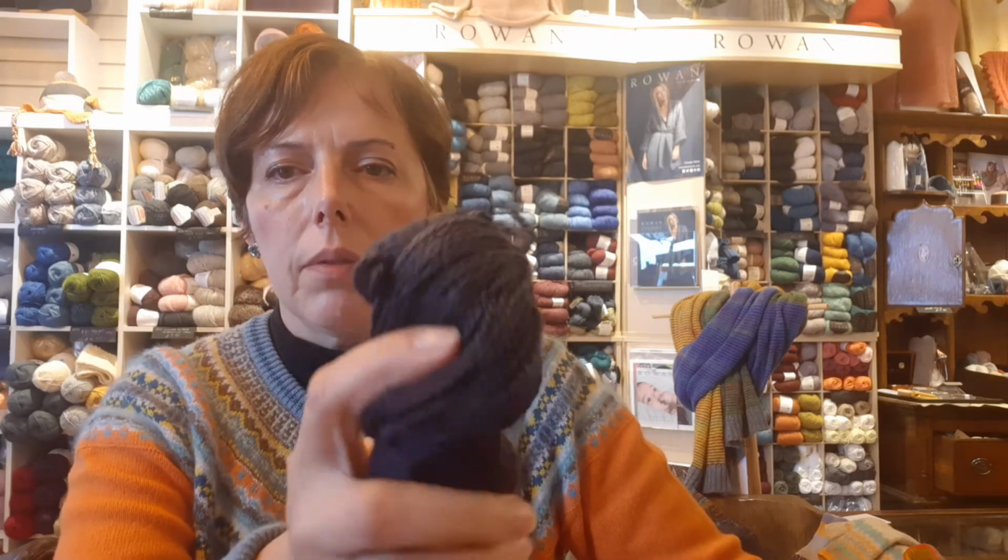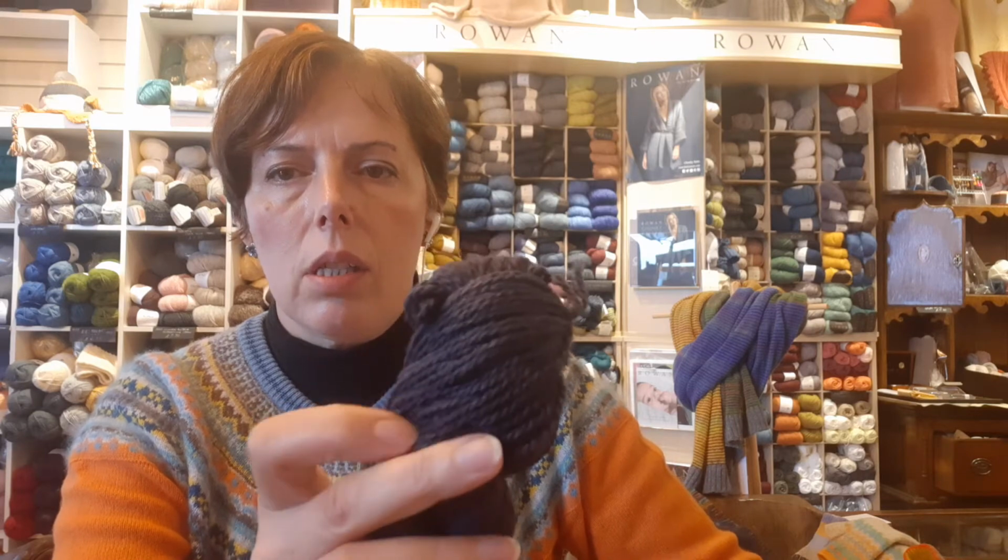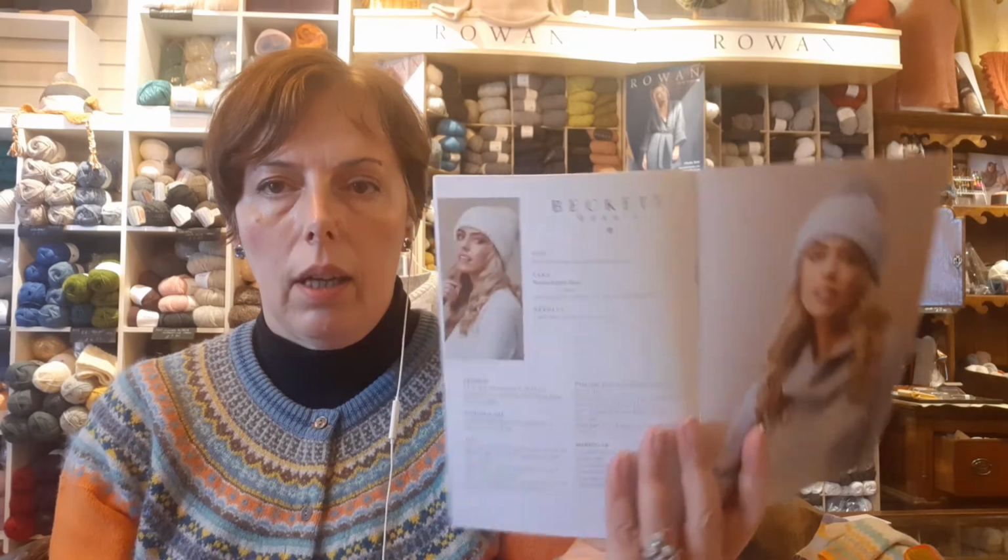But it's lovely, lovely soft. And in real life, you can see the silk is giving just that little bit of sheen. It's not shiny, but it just looks smooth. And I could go on and on forever, but basically start looking at the hat.